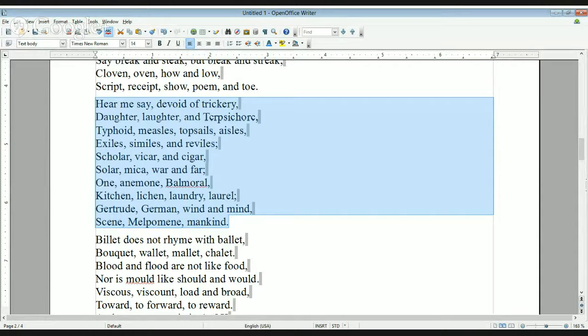Hear me say, devoid of trickery, daughter, laughter, and therapist cork, typhoid, measles, topsails, aceless, exiles, smiles, and reviles, scholar, vicar, and seeger, solar, Micah, war, and far, one anemone, Balmoral, kitchen, lichen, laundry, laurel, Gertrude, German, wind and mind, sin, no, it's sin, melpomene, mankind.